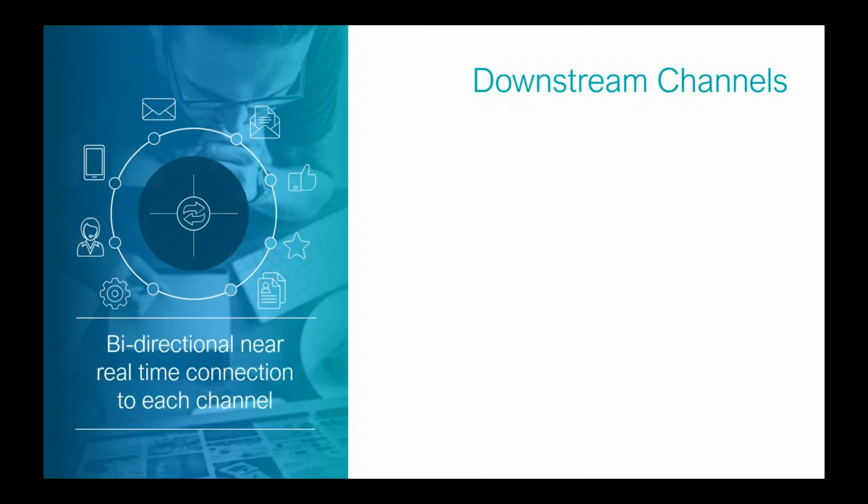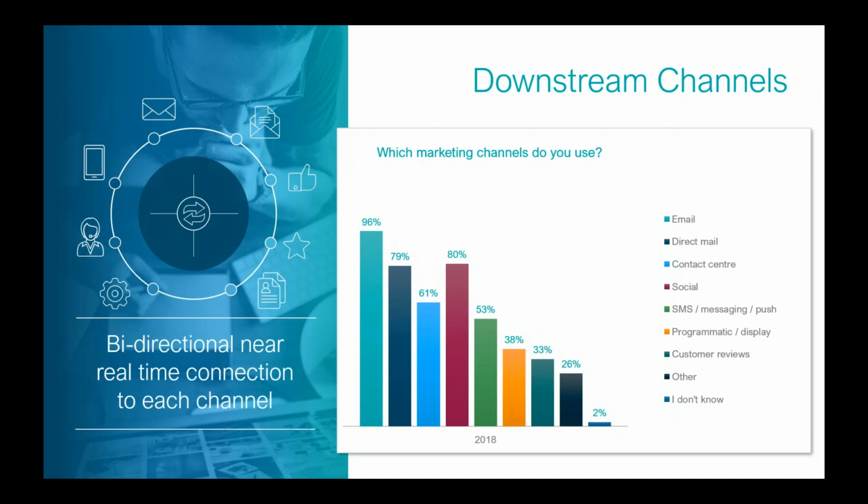One of the integrations that you'll consider with a CDP is the downstream channels. How do those external systems make use of the CDP data? What we'll be looking for is connections with the channels that you're using. In our research, email is still the dominant channel, but it's interesting to see, for example, social just overtaking the traditional direct mail approach, with contact centers and other messaging systems taking a rather lower percentage of activity. The important point is your CDP should be driving those channels, making that customer data available to the channels, but also the channels should be feeding the CDP. So knowledge of behavior in different channels for each customer can help refine your activity and communication with each of those customers.